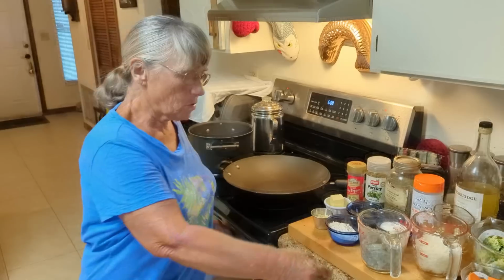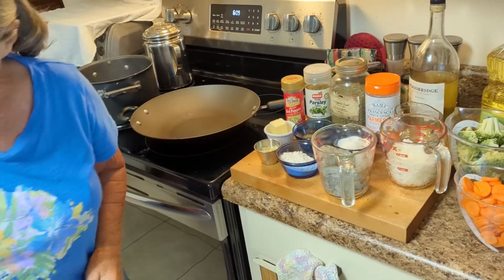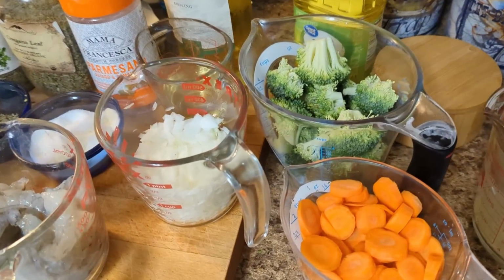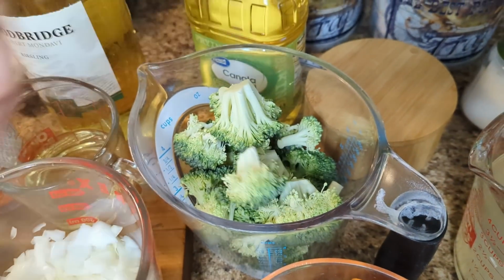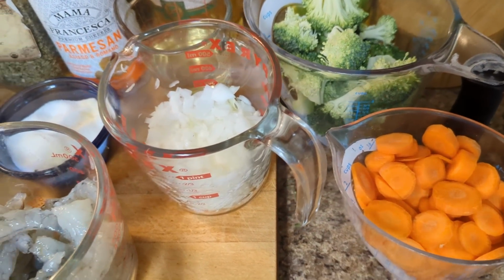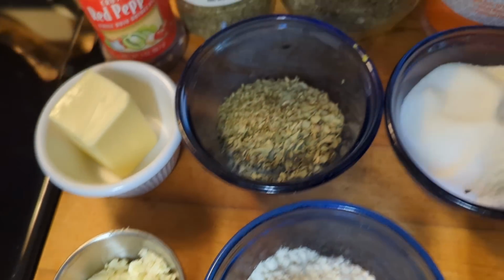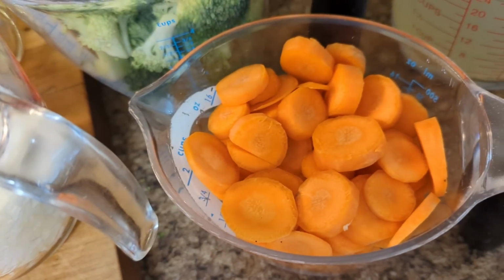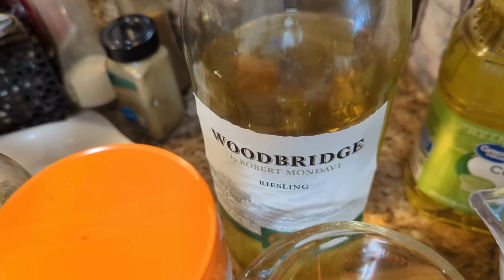Well, the most important thing you need is your pound of shrimp. That's what you need there. The next, you're going to need 4 cups of broccoli cut up. I like to cut it up in small pieces like this. 4 tablespoons of finely chopped garlic, 1 cup of finely chopped onion, 2 cups of carrots sliced, 2 tablespoons of parsley, 1/2 cup of wine, 1/4 cup of Parmesan cheese.